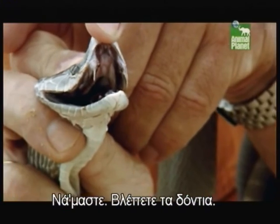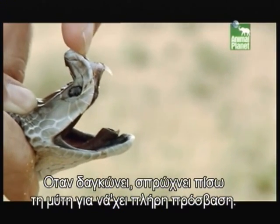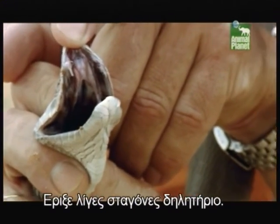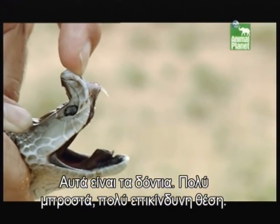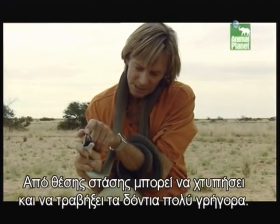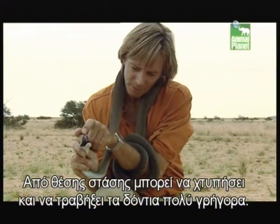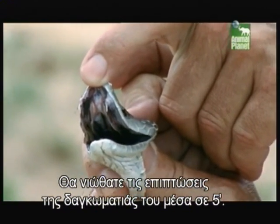There we are. There you can see the fangs. When the snake bites, that nose pushes back like that, allowing him to have full access to those fangs. He's actually dropped a few drops of venom there now. And that's the fangs. Very far forward, very dangerous position. The snake from a standing high position can strike out and zap those fangs in and pull them out very, very quickly. You'd feel the effects of a bite from a snake like this within 5 minutes of being bitten.